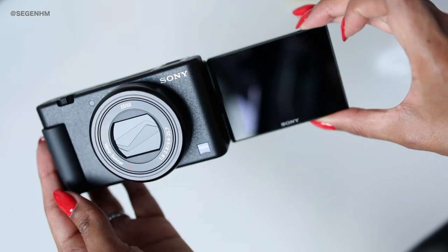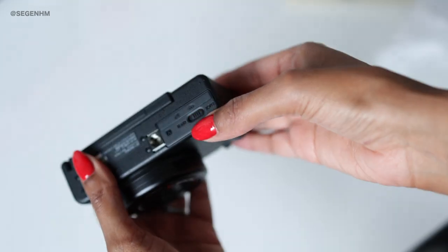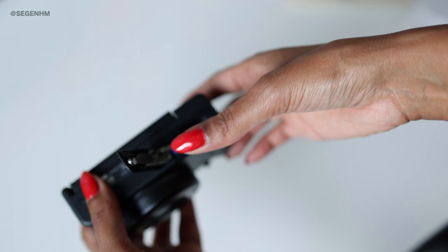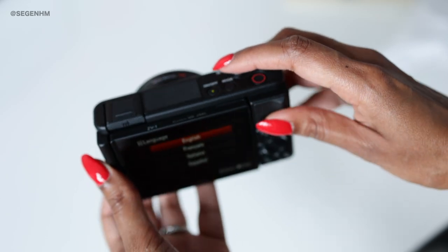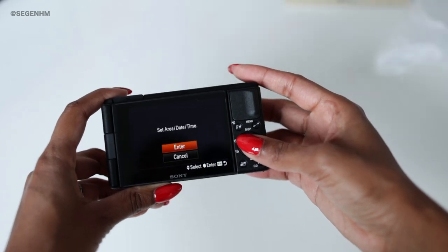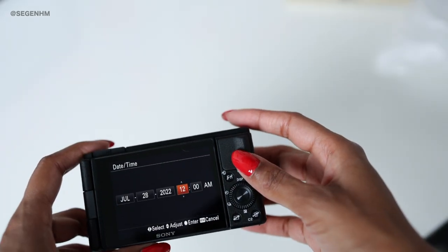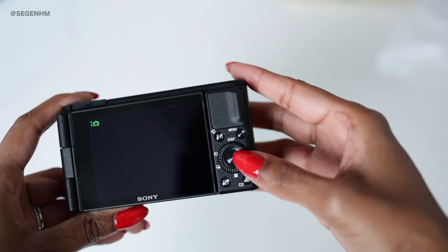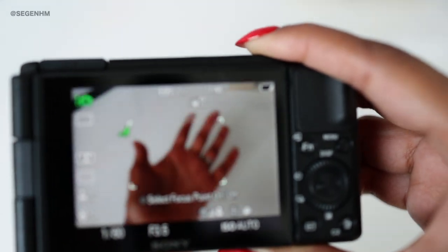That's it. Okay, so I'm just going to pop the battery in so we can turn it on. The battery goes in right here. The on and off switch is right here. Oh, hello. Oh, this is also not touchscreen. So I'm gonna leave it at that. I'm gonna enter the date and time, the region, and for the time, 5:40. Hello. That was cool. There's my hand.